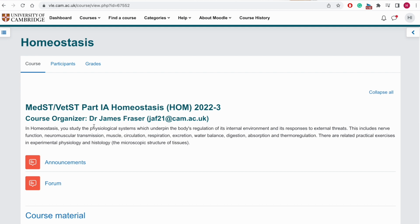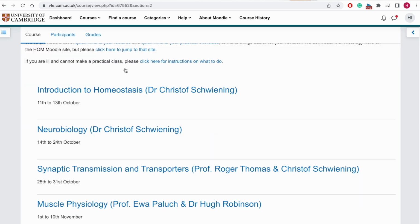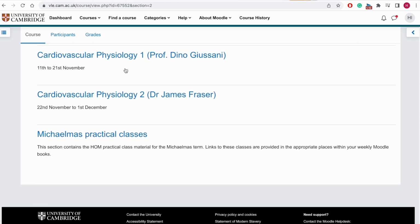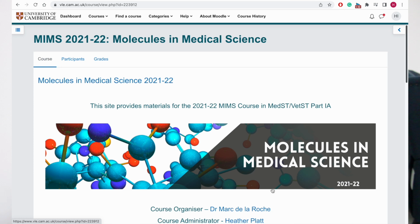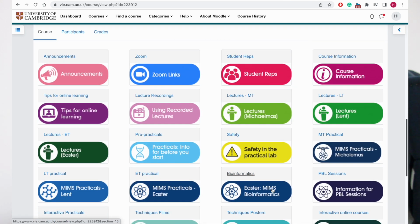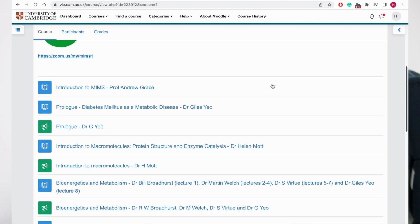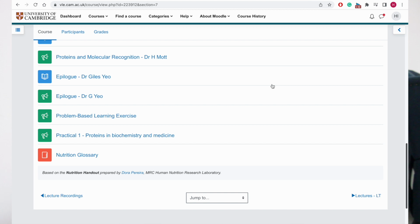In HOM or Physiology, we learn about the basic ways in which the body functions. So we kind of take the gross anatomy and look into it a bit deeper. So that starts to involve things like signaling cascades and receptors. In MIMS or biochem, we look at the biochemistry of the body. So that's looking at stuff like genes, DNA, proteins, and in particular in first term, we learn about it in the context of diabetes. So that's learning about stuff such as insulin.